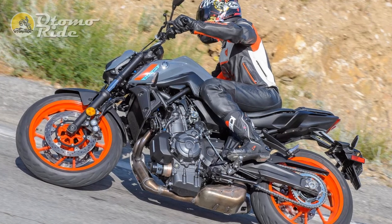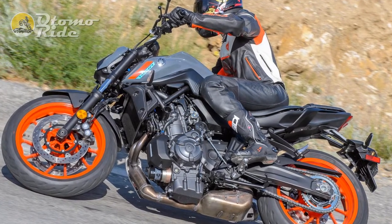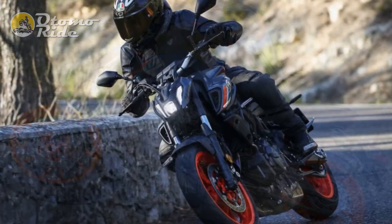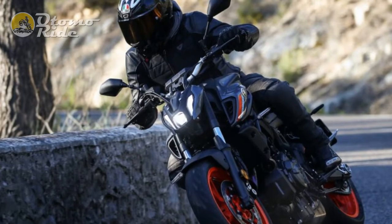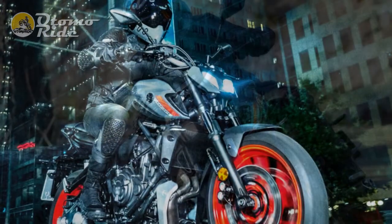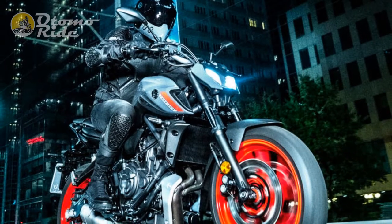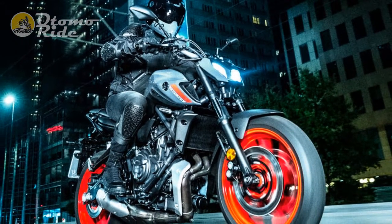The newly tapered handlebars are over an inch wider and positioned slightly higher than before, which opens up the ergonomics slightly. The wide bars, which work flawlessly at low speeds, felt slightly cumbersome when carving through my favorite canyon. The new setup takes nothing away from the MT-07's exceptional agility and responsiveness, allowing for precisely picked lines through corners and a tight turning radius.